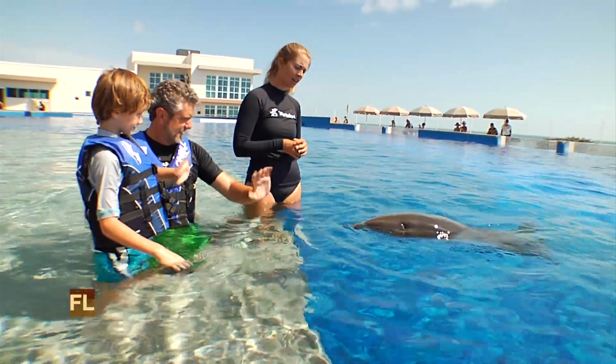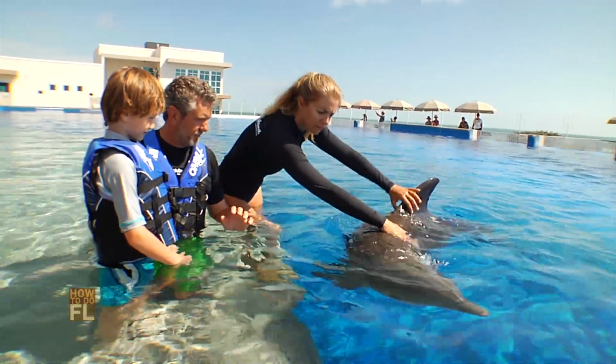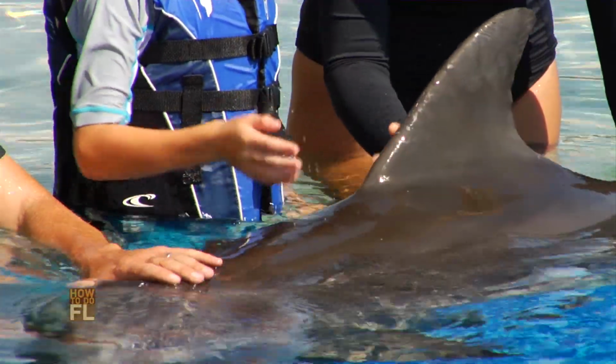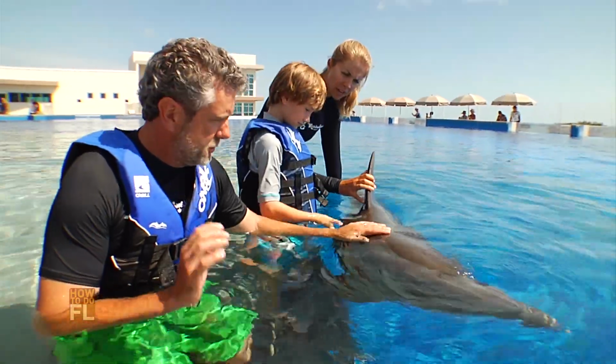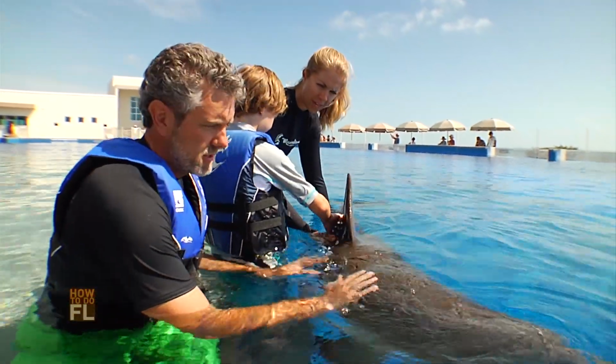Good job. All right. Now, I think we got to give him a rub. What do you guys think? So we're going to get the feeling. Augie is one of the many dolphins that have been part of the Marineland family for generations. Smooth, but a little texture to it. But you can see why they can go so fast in the water. Their skin is absolutely just silky smooth.